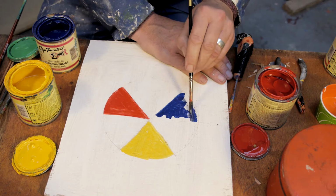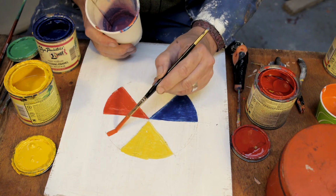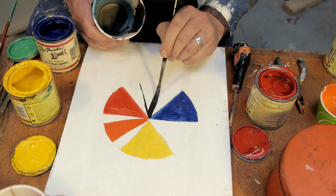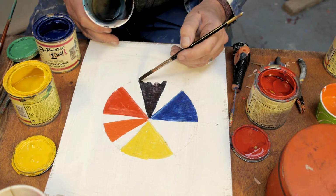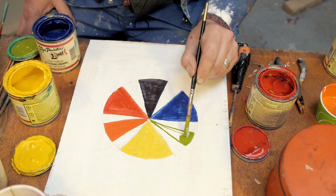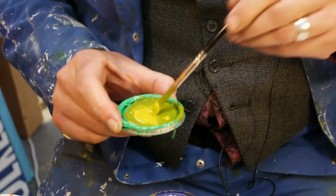This is a rather uneven colour wheel. Orange. A nice kind of chrome green we've got there. So these are secondary colours.